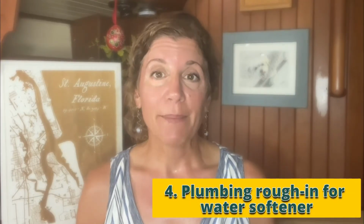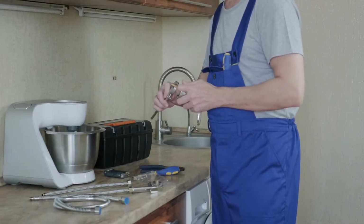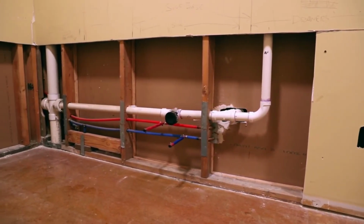Number 4, plumbing rough-in for a water softener. Honestly, this is usually no more than $500 and totally worth it. The water in Florida is tough on fittings, faucets, appliances, and your glass shower enclosure. So having this as an option is a good one and will add value.